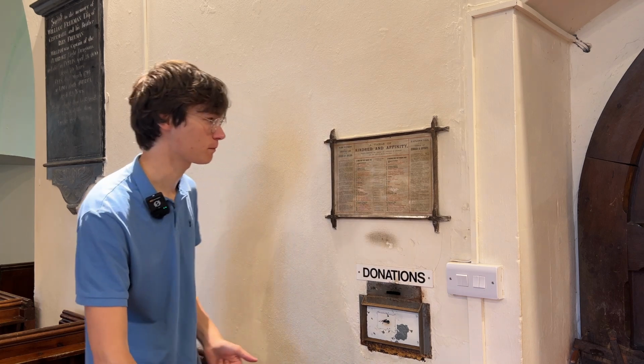We also have on the left-hand side here the plain statement of the marriage laws of the Church of England, and you're like, hang on a minute, this is Wales, but obviously before the early 20th century, the Church of England was the church in Wales. It was the official establishment church, and it was disestablished in the early 20th century.